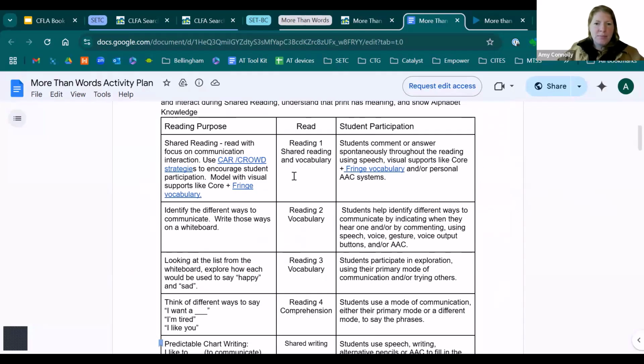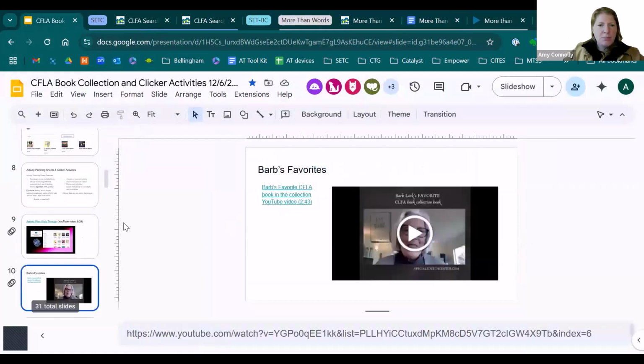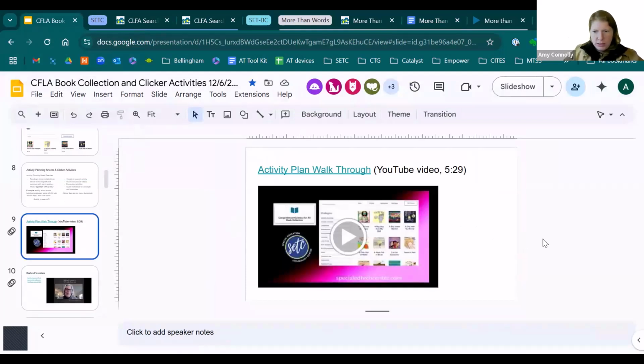So here in an example with More Than Words, we have a suggested idea of identifying different ways to communicate and writing those on a whiteboard. I'm jumping around a little bit. Actually, I think I want to back up and have Barb talk to us about these planning sheets so that we can get a really good sense of the features, and then we'll go into our demonstration. Excuse me, jumping around a little bit.